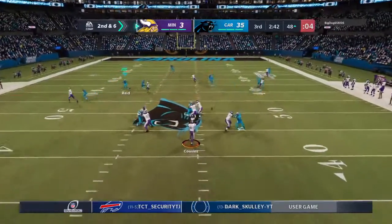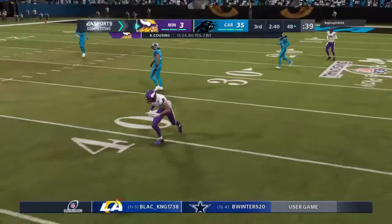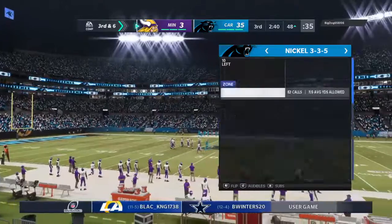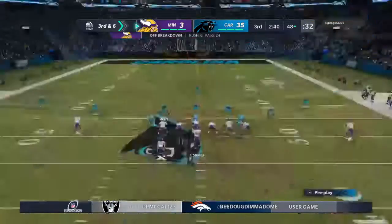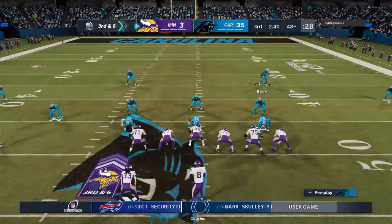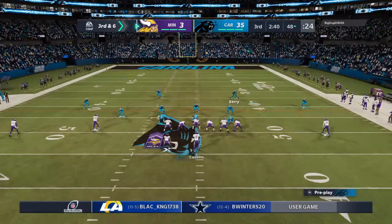From the shotgun, it's Cousins. And his throw's going to be incomplete. Dalvin Cook, the running back, the intended target. And that takes us from 2nd to 3rd down. But the passing windows are just not there. And that's just another example of how great this defense has been all game long. That's exactly what a top 10 defense can do.